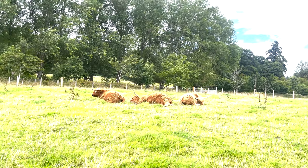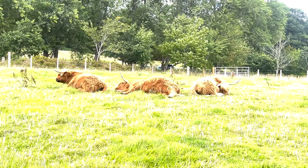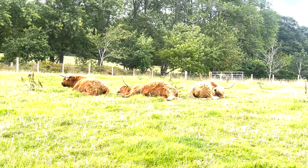That was the Jacobite Cruise of the Loch Ness. It was amazing, guys. Really nice. We have just spotted, though, the Highland Coos. The Highland Coos. Let's go and see them. Look at them, everybody. Oh my god, they're so beautiful.